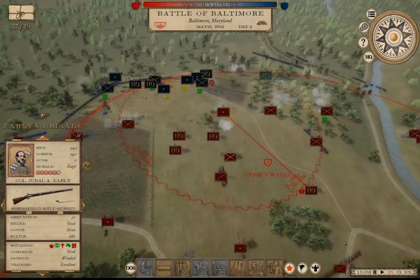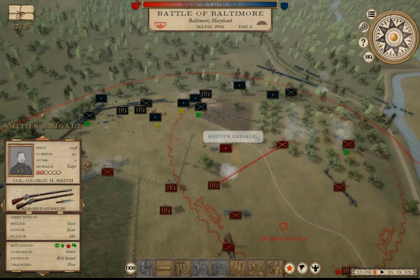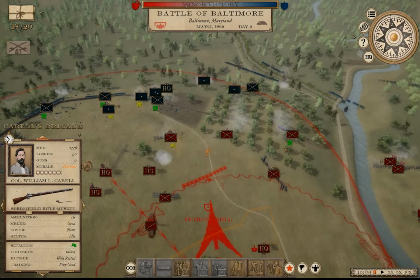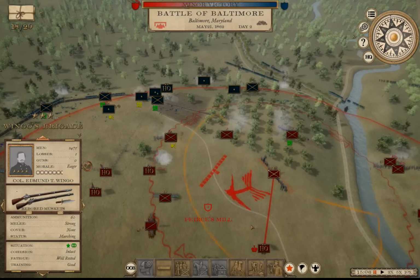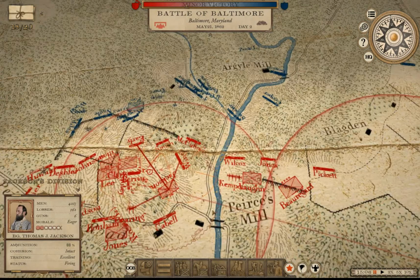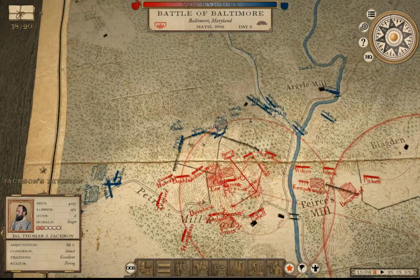They're probably going to have to pull Early back. We'll move Cabell up. And we have Wingo. Where's Wingo moving to? Is Wingo moving on his own initiative, or is that Jackson ordering Wingo? That's fine. He is actually ordering Wingo where I think he needs to be anyways, so that will be fine.